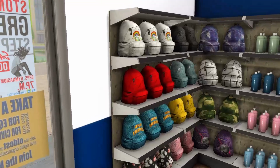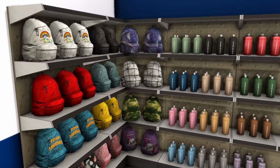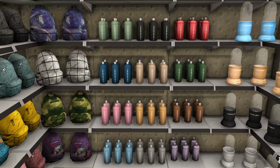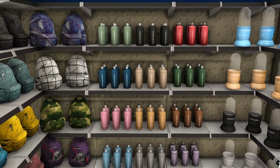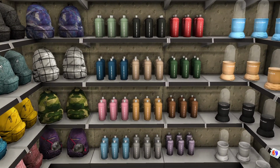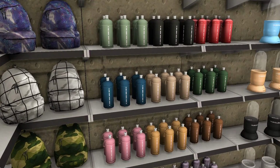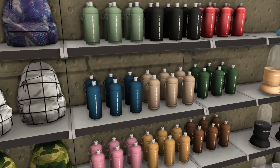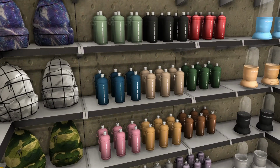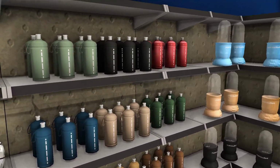And then if we turn over here, we have some backpacks on the wall. We also have some functional water bottles. I use a functional water bottle mod by Zero, I believe. If it's not by Zero, I will correct myself, but I'm pretty sure this mod is by Zero. And so these can actually be used. Your Sims get an invisible thirst meter, and so they actually will take these water bottles, fill them at the sink, and drink them. And they come in such pretty colors, so I went ahead and put those on the shelves.